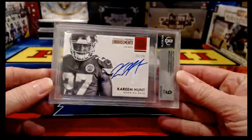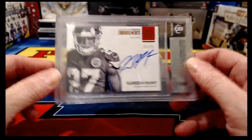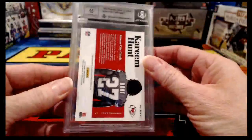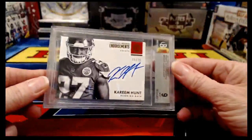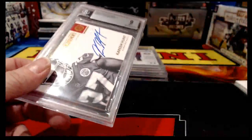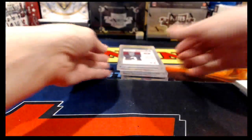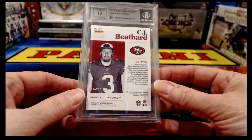Oh, this is going to make somebody happy. Let's just start with this one. Kareem Hunt for the Chiefs, numbered to 75. And it is graded. The card is graded to 9. The autograph is graded to 10. And the Chiefs have a very nice hit on their hands. And again, for whatever reason, this ended much lower tonight than Encased typically does. So I think anybody that pulled something tonight definitely got a bargain.